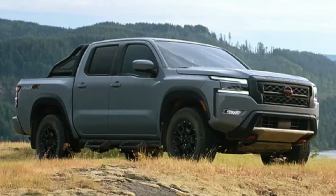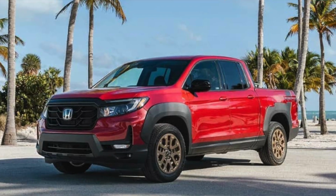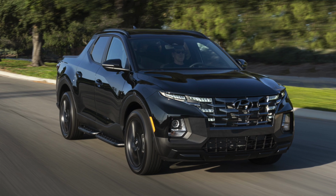You're gonna spend about $11,000, $12,000 as opposed to $40,000 for a brand new Frontier or any brand new truck. You get a Toyota, it's gonna be 40 or 50 grand. You get a Honda Ridgeline, it's gonna be $45,000. You get the Santa Cruz Hyundai little truck or whatever it is, it's gonna cost you about $35,000. There's no point to that.